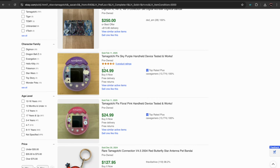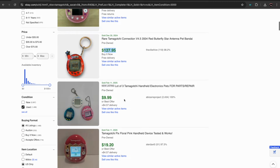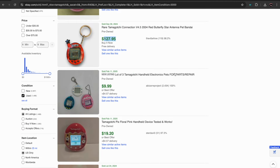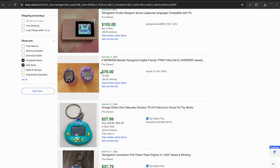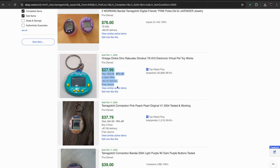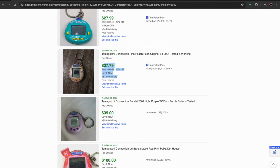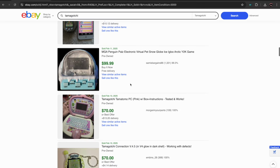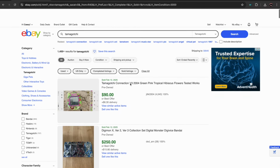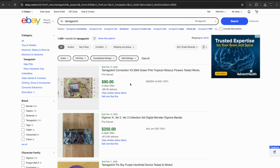Here's a bigger brand one, look, $127. This one for some reason, oh, they're parts and repair, so they only sold for $15. If they're working perfectly fine, you can get at least $25 or $30. Look, lot of 2, $85? Another one, $31, $32. Here's a $45 one, right? So these, if you see them, pick them up. Pay $1, pay $2, pay $3, and you are all set. Make sure they fully work, though, Tamagotchis.